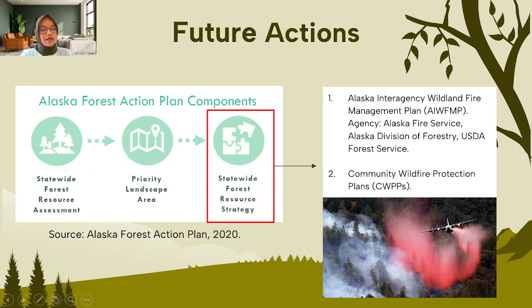This strategy includes the Alaska Interagency Wildfire Management Plan (AIWFMP). The agencies under this project are the Alaska Forest Service, Alaska Division of Forestry, and USDA Forest Service. These three agencies are working together in dealing with wildfires in Alaska. They have installed everything from the smallest fire alarm to more advanced fire suppression technology to deal with wildfires in Alaska forest. The second is the community wildfire protection plans. This is to provide education for the people in the community of the priority area to be informed and recognize the wildfire signs and report them to the Alaska Interagency Wildfire Plan.